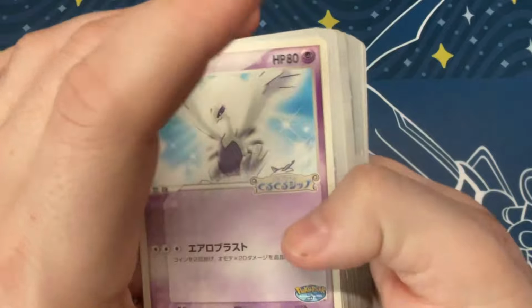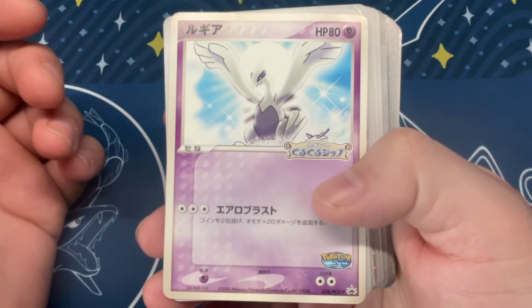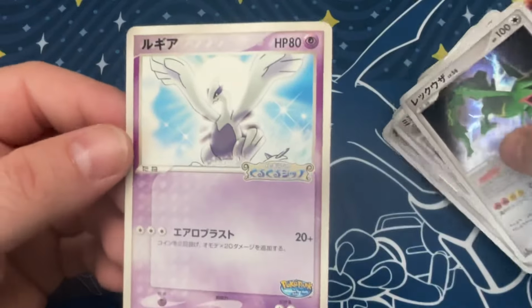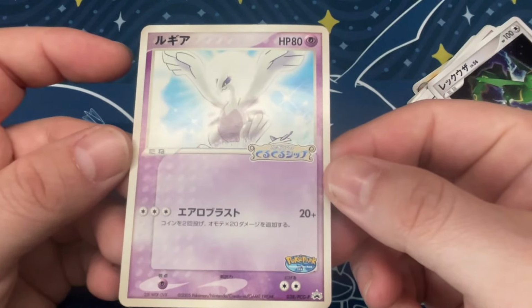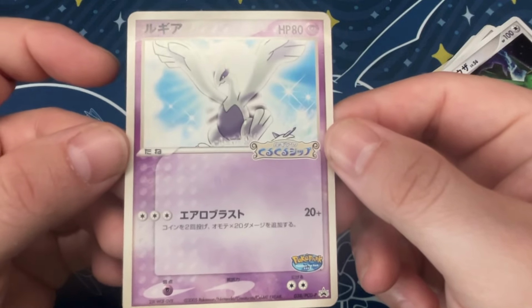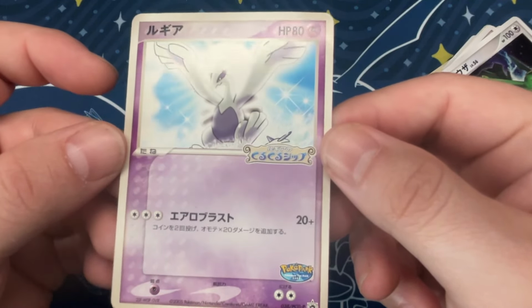We got Lugia from the PCGP promo set. This is one of the Poke Park ones. We got 1 copy of Lugia. I was getting these in a lot for a while, and then I don't know if I bought them all or what, but I didn't see them for a little while. But this order has one in.